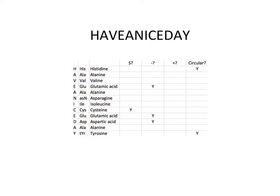So you should become familiar with how to read amino acids in the single letter code, the 3-letter code, and know their full names. Because if you haven't done this by now, you'll encounter this in maybe organic chemistry, definitely biochemistry. You'll use it again in cell biology, if you're a biology major. So it's valuable to start taking the time to get to know the amino acids. That's how you spell "have a nice day" in amino acids.